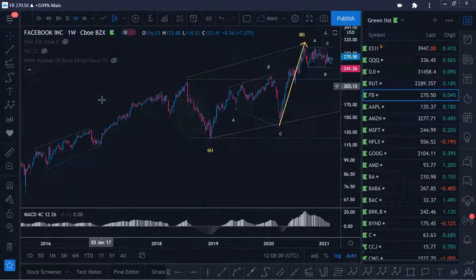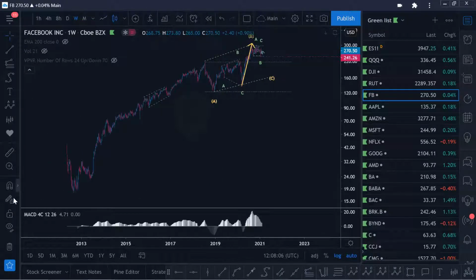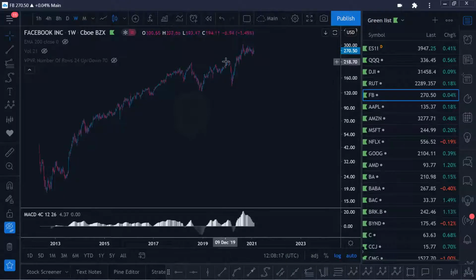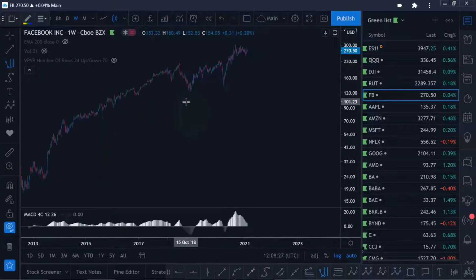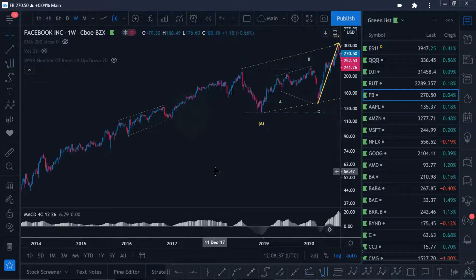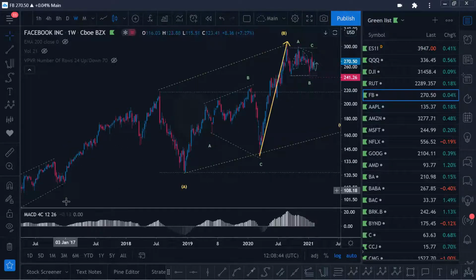If we go to Facebook, again, really challenging. If we take away the drawings, you can see how on the weekly, the only real correction we have is this little one here. If we look at how small this correction is in relation to what could be perceived as the preceding impulse, it's way too small for us to consider all of this a corrective structure. It's not even close to the 0.618. So we'll have to really find an impulse preceding it, which at the moment is only this tiny little crossover here, which means what we have is that as our impulse.